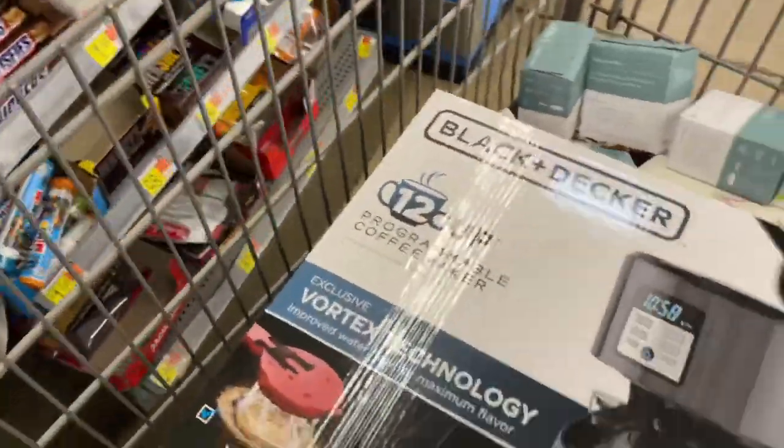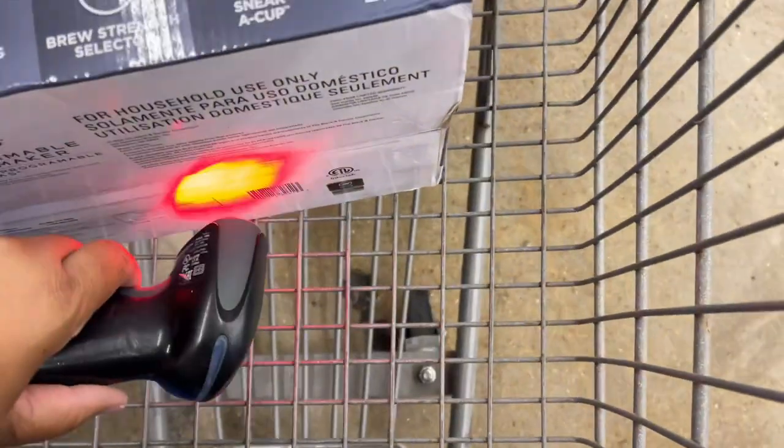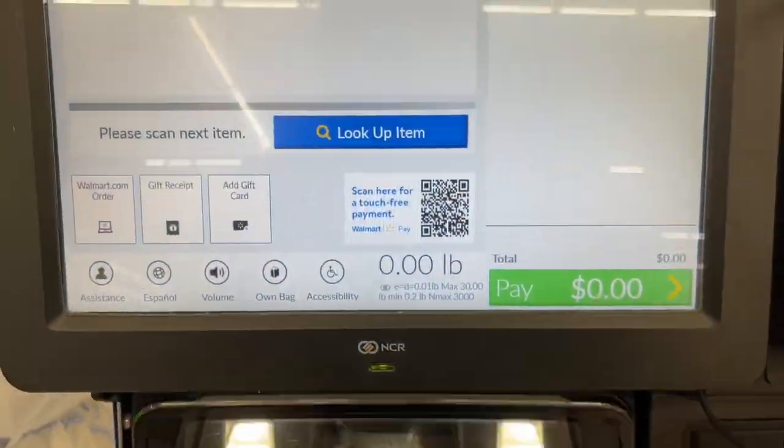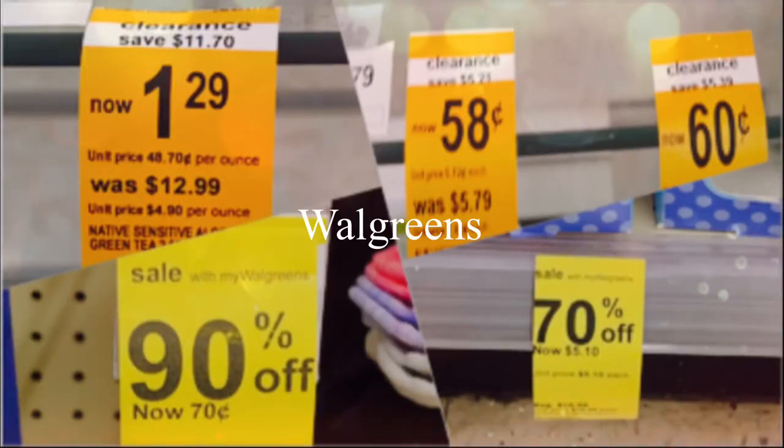Okay, so we made it to the register. And I just want to show you that this is actually coming up $8, which is a really, really good deal. Come on, $8.74.